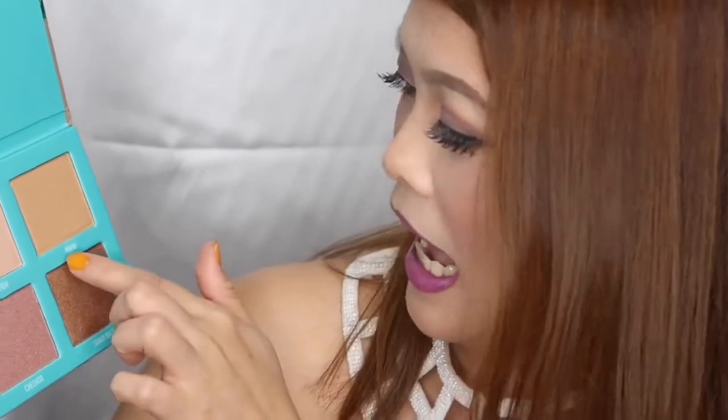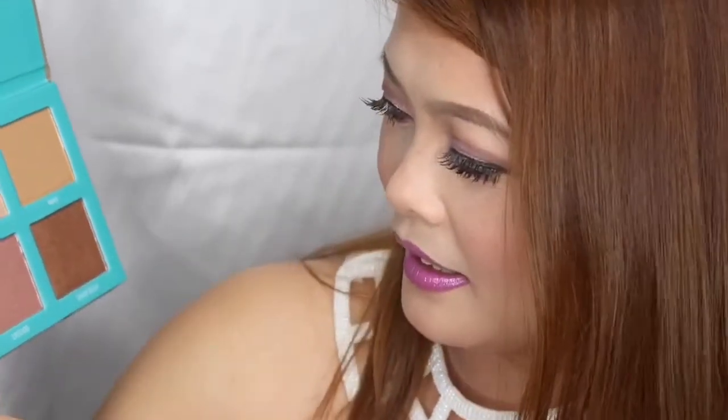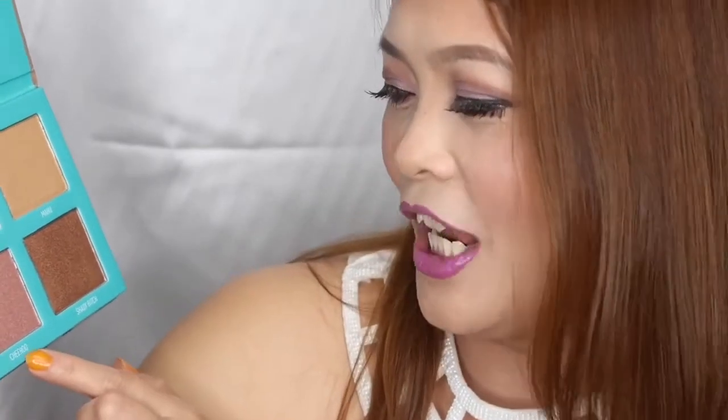Vacation. Ano? Vacation. Mahu. Get laid. Chihu. And the shady bitch. Ang kukulit na mga pangalan nito. Ah. Para lang yung Vice Ganda lipsticks. So we are going to swatch each na ha.